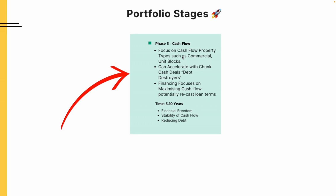Some people might say, well, look, I want to keep building and build legacy. And that's fine. Maybe that's a stage 4 or phase 4. But for me, what that looks like is your ultimate wealth goal. It focuses on maximizing cash flow and potentially some loan strategy in there, recasting the loan term. So let's just say you've had a loan for 10 years. You reset that out to 30 years, and that increases your cash flow. Yes, you're going to pay more interest as well, but it means you're bringing forward that financial freedom, your ultimate wealth goal. Yep, 100%.